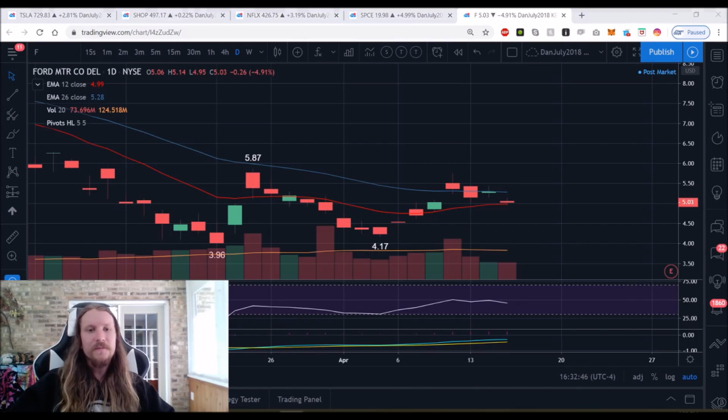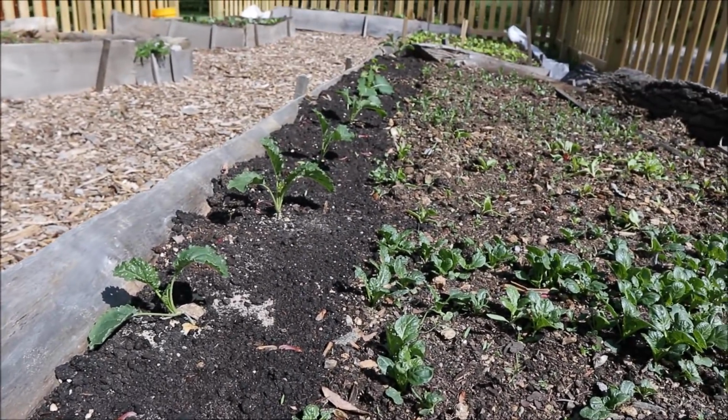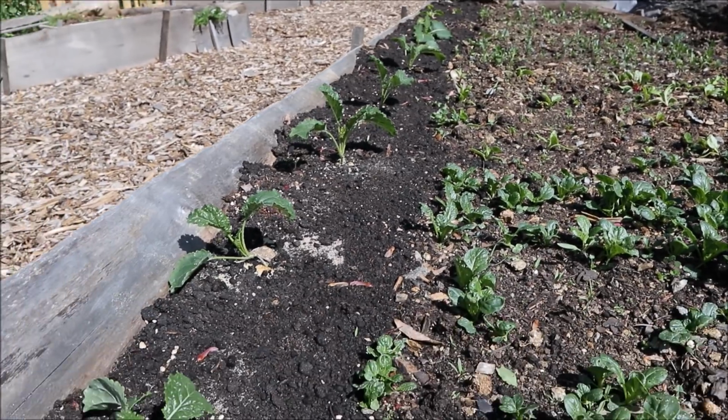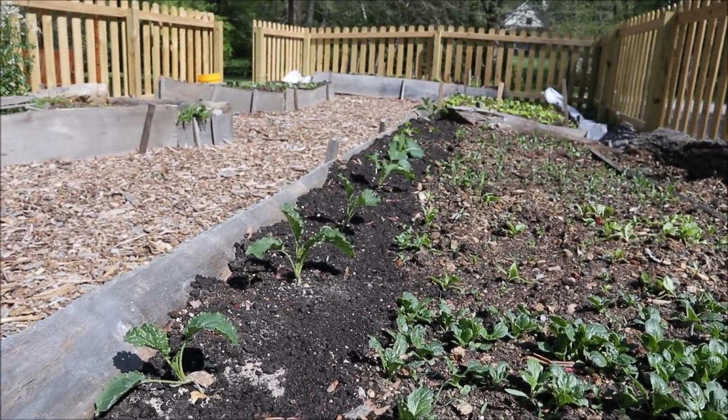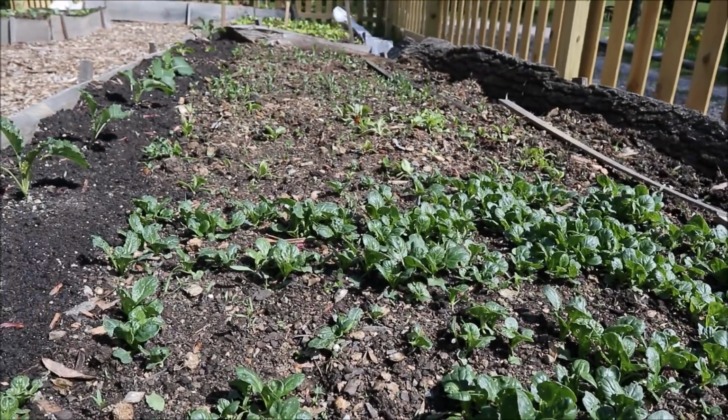Do good things. So in this bed, I did transplants of kale and chard and collard greens for the first generation to be older, and those will be ready first, and then have a bit of succession planting with direct seeded coming up behind them.